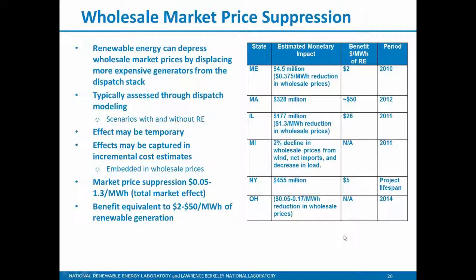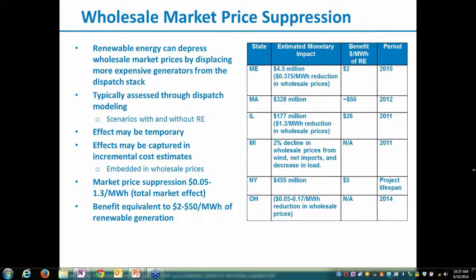So just to summarize the benefits, we did identify a relatively limited number of studies on the benefit side compared to the cost numbers, because many states really have to examine costs for their RPS compliance, because of the statute or other requirements. And it's more difficult to bound the range of estimates because of the variety of methodologies that were used and differences in approach and so forth.